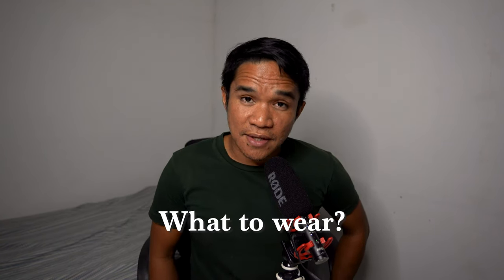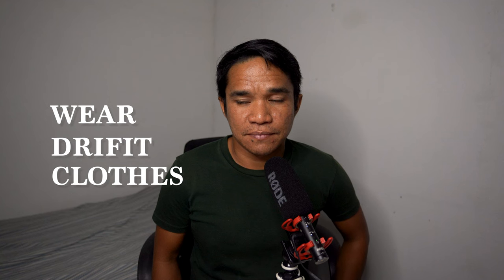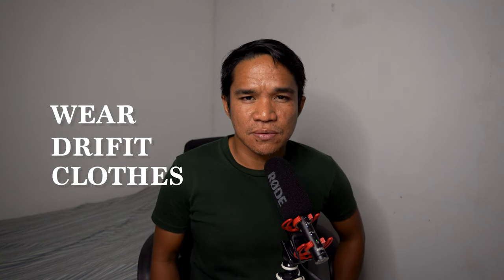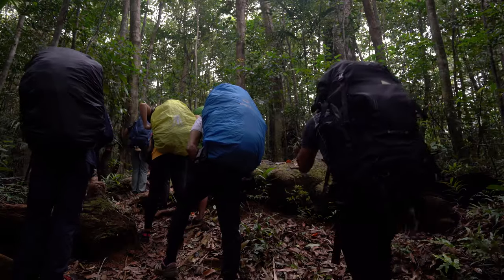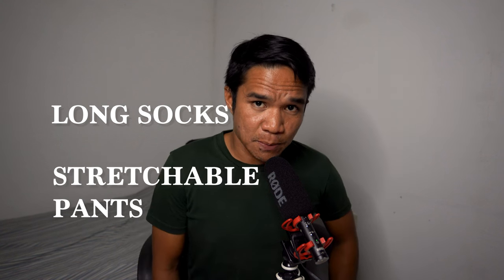What to wear on this climb? I would still advise to bring dry fit clothes. Actually, lahat ng mountains. Any physical activity na mapapawisan ka. Dry fit clothes is really a must. Shirts, shorts, pants. Day 1 is mostly forested area. May presence ng limatik 1,000 meters above. I would advise to wear long socks and stretchable pants.